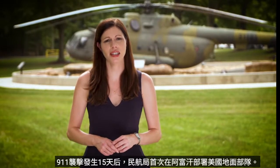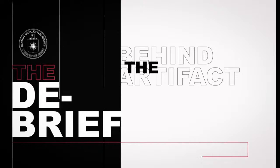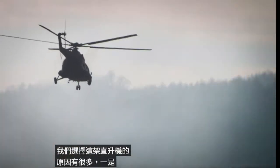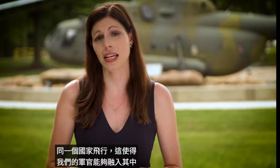CIA had the first American boots on the ground in Afghanistan 15 days after the attacks on 9/11. A CIA aircrew flew the Jawbreaker team into Afghanistan on this Mi-17 behind me, taking the fight directly to the Taliban and Al-Qaeda. We chose this helicopter for a variety of reasons. One was because it did well in high altitudes. Another was because local forces were flying this in country, which allowed our officers to blend in.